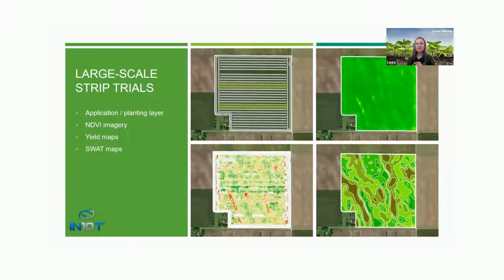So this slide gives you an idea of the multiple data layers that we collect from our strip plot demonstrations. These images are taken from the Intent online platform that stores all of the data. So as the trial starts, the growers apply the product and are GPS tracking where the product goes down, as well as their planting rows. So we can tie all of the data back into these treatment zones. And you can see these strips of application zone on this map here.